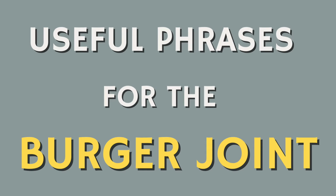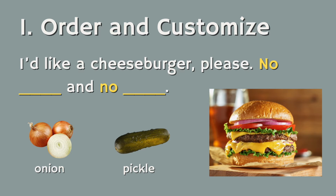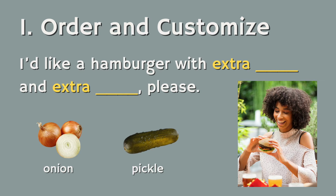Let's dive into our useful phrases. Number 1, order and customize. "I'd like a cheeseburger, please. No onions and no pickles." Customize your burger. If there is an ingredient you don't like, you can ask to have it removed. But what if you really love an ingredient? "I'd like a hamburger with extra onion and extra pickles, please." You will get double the regular amount of that ingredient.